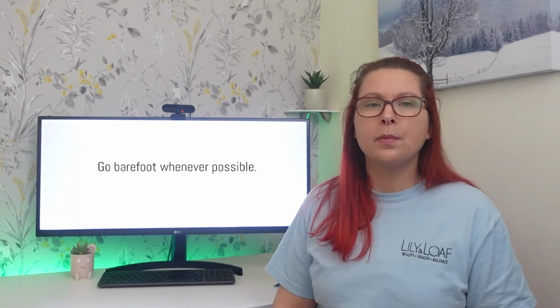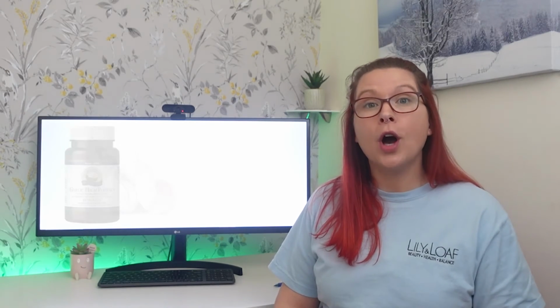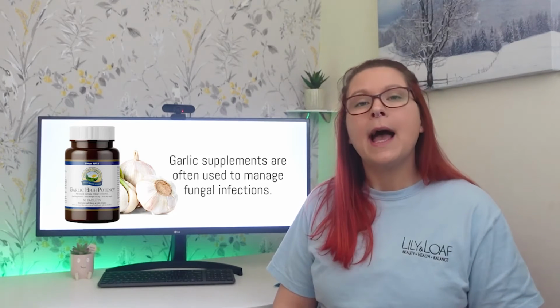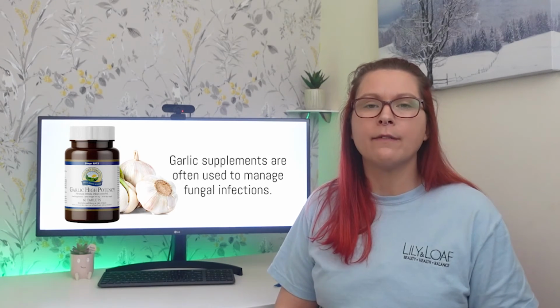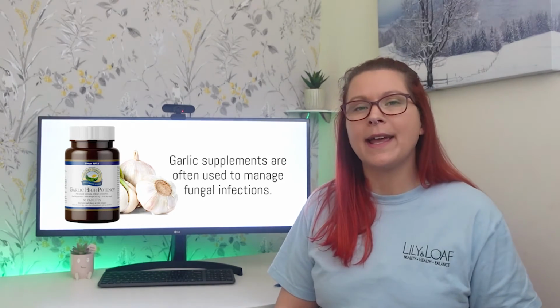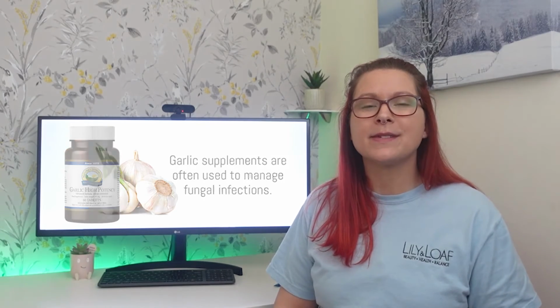There are some supplements you might want to consider too. So it's thought that garlic has particularly potent antifungal actions, and garlic supplements are often used to help manage a wide range of fungal infections. If you like garlic, adding more to your diet can help, but garlic supplements are available if you want.